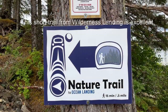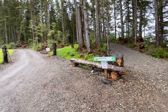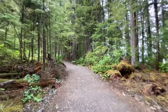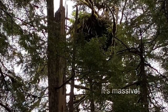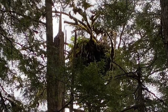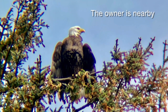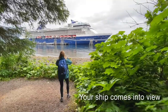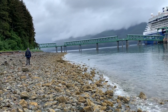Our day began to get a lot better when we noted a short nature trail at the bottom of Wilderness Landing. We can't recommend this short trail highly enough. It's absolutely fantastic and provides really pleasant walking through the forest. And about halfway along the trail, you're treated to the spectacular sight of the nest of a bald eagle. The trail ends at a rocky beach close to the cruise dock and provides opportunities to explore the shoreline.